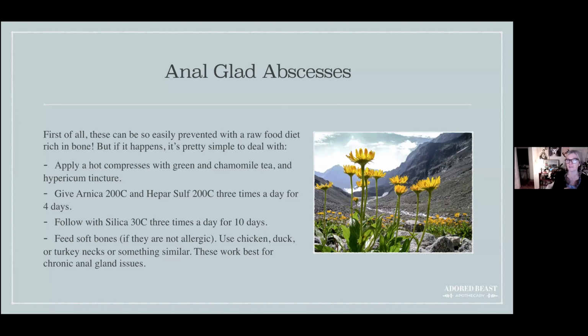What I wanted to say quickly is that anal glands are made to express every time a dog or cat defecates. It was their tracking mechanism. It's like reading the paper. It's how a group of dogs or a group of cats or a single dog or a single cat can smell another dog or cat's feces. They can know the sex, they can know whether it's sick, they can know how old it is. It's an important part of their body and their communication.